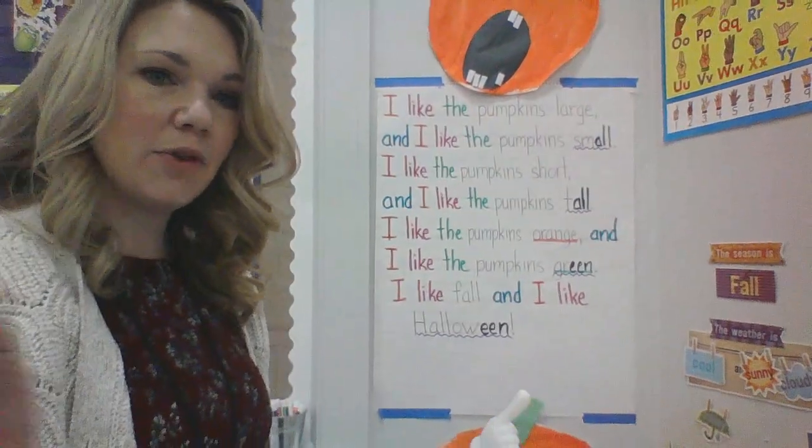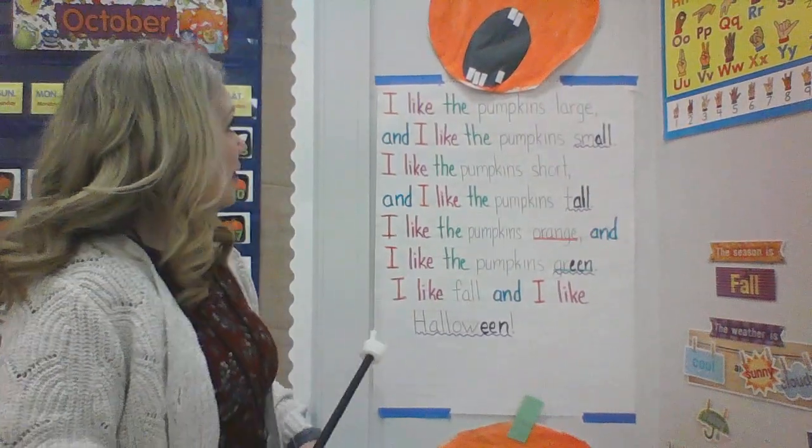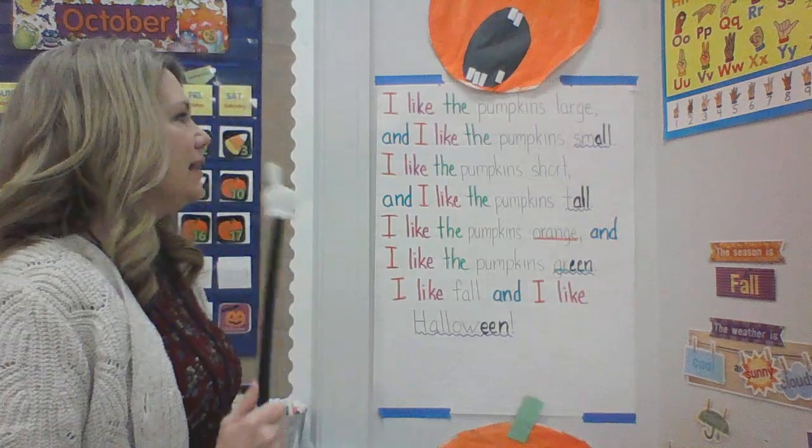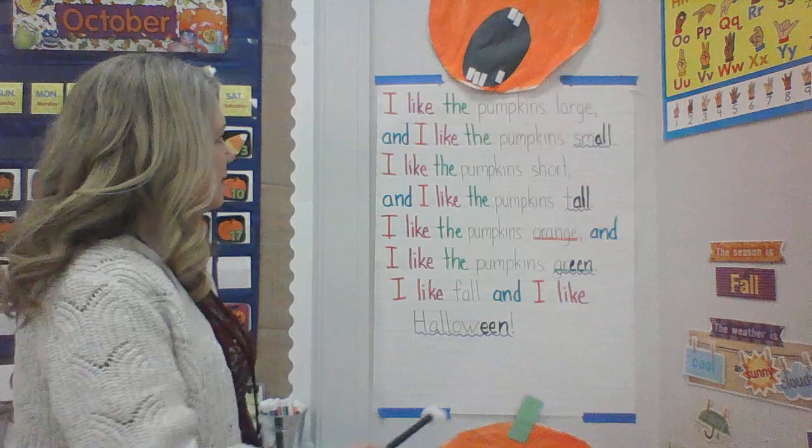Okay, let's look over at our poem, our rhyme with rhyming words. I'm going to read it out to you. I want you to be looking for our sight words, okay? And be listening for some rhyming words.